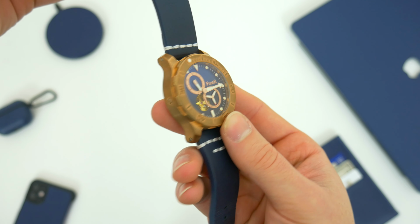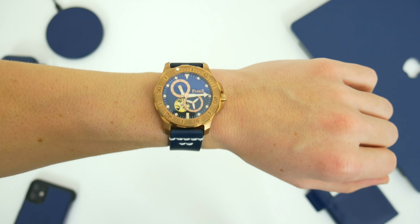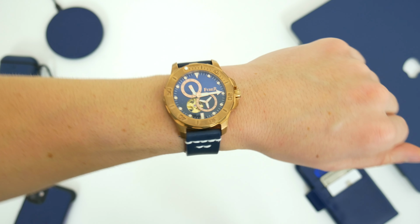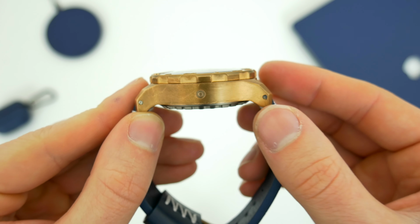The sort of rough and aged bronze casing gives the watch a lot of character, and the blue leather strap and bronze accents I think bring everything together nicely. It's a fairly large watch with quite a bit of thickness to it, but it's still comfortable to wear even during long periods. It's waterproof up to 300 meters, which is crazy. You could literally go scuba diving with it on if you wanted.